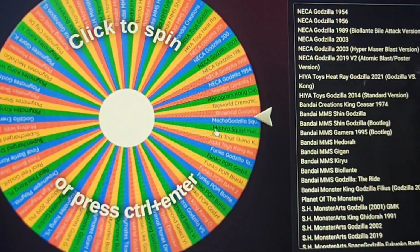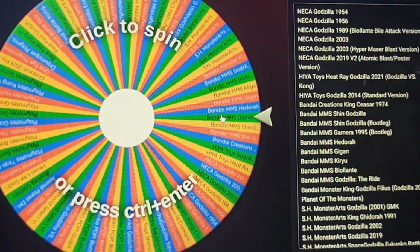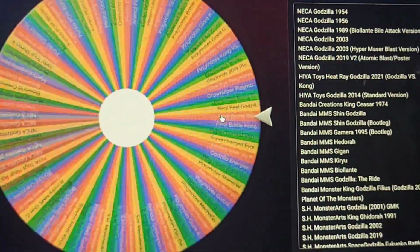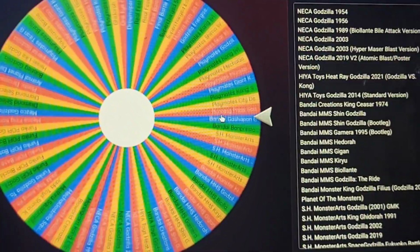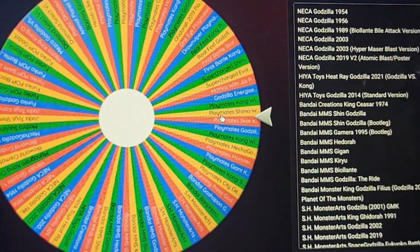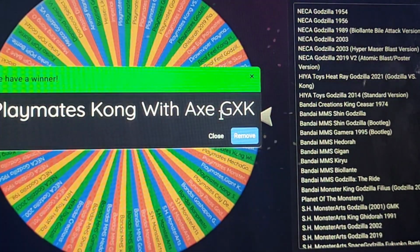So yesterday was day 3 and we did the monster. It's Mechagodzilla Final Battle variants, which for today we're going to spin the wheel and see which one we get. Looks like we're getting a Playmates. The Playmates Kong with Battle Axe from GXK. Not a bad one. Alright, let's take a look.